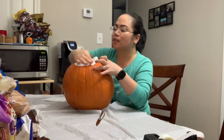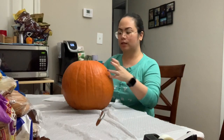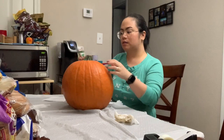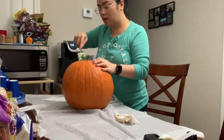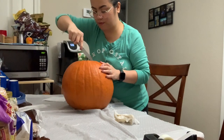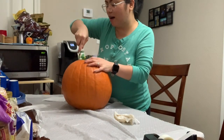So we're gonna start carving the pumpkin. So first I'm just cleaning it up a bit. And then we're gonna open the top first so we can take out the inside, the seeds and everything. Oh, it's soft. I hope that's enough. Yeah, it's pretty soft. I was thinking of like the calabaza.